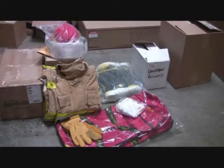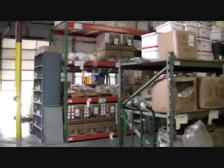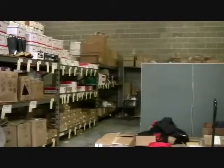There are many made-to-stock items such as boots, gloves, and helmets. These items meet a uniform standard of the NFPA and OSHA. These items do not require custom fitting to make them safe for the firemen. Here you see several of the stock items in the South Coast Fire and Safety warehouse.